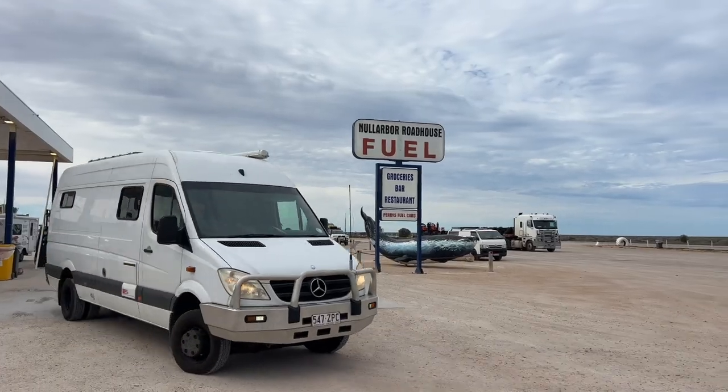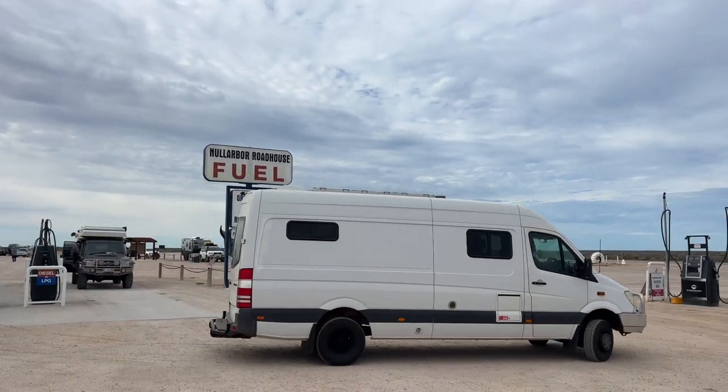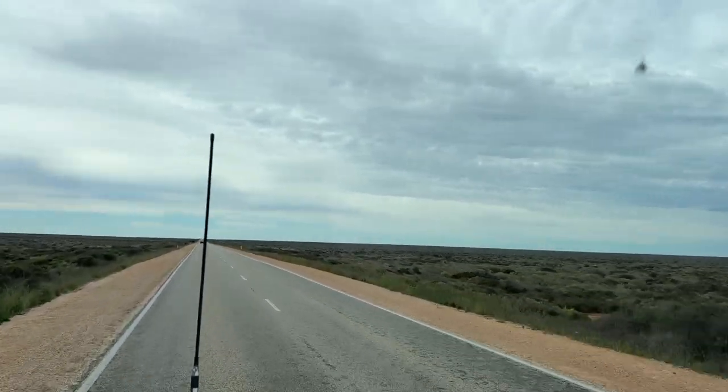The roadhouse marks the western end of the treeless plain. The word Nullarbor comes from Latin, meaning no trees. Somehow we missed both signs marking the beginning and the end of the plain.